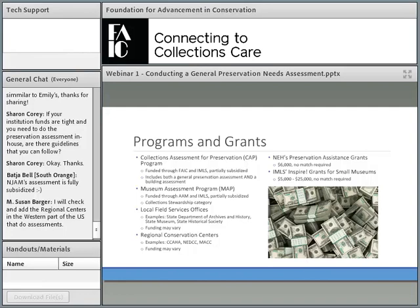And the other really good one to check out, and this is a newer one, so I don't have as much experience working with this, but IMLS just came out with the Inspired Grant category, which is particularly for small museums. It's really a great program. You can see there you can get up to $25,000, no match required, which is amazing and unheard of. So you could get your assessment and you could even have a little bit of money for some implementation of some of the recommendations. So it's a really good one to check out.